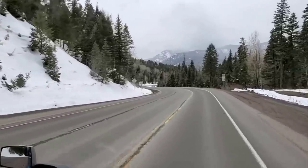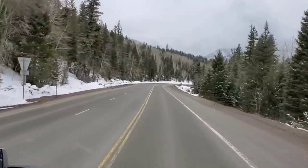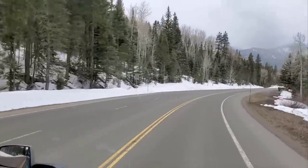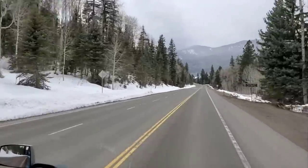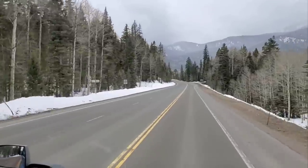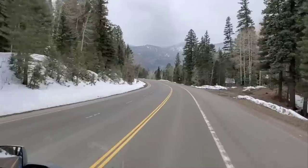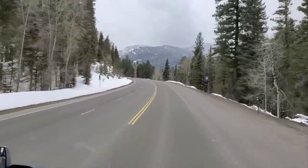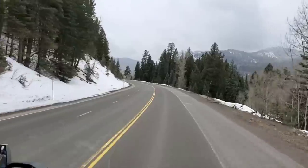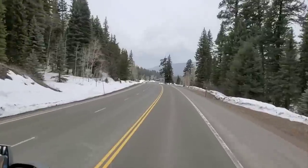Flashers off. N25. I think we'll end up catching up to that white van, that truck pulled off to the shoulder. That white van was hanging out. I bet we catch up to it. Chain station.